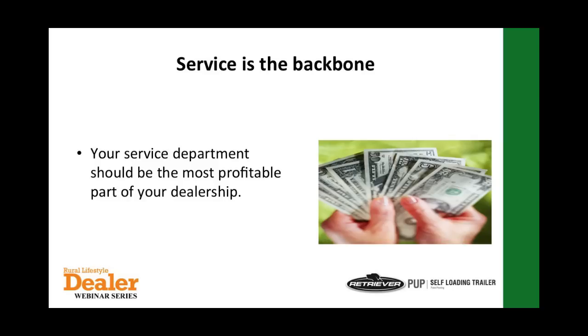The challenge that I find most dealers have is that they know there should be money in their service department, but they've given up on it. It's kind of like, I have this safe full of $100 bills. I know there are $100 bills there. Everybody tells me there are. The safe is packed with $100 bills. I just don't know the combination. I don't know how to open it up to get to that money.